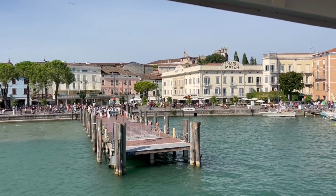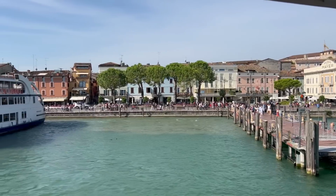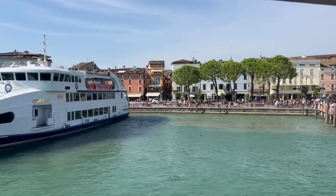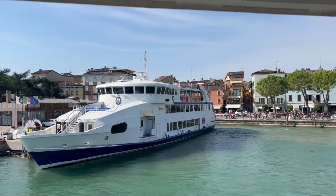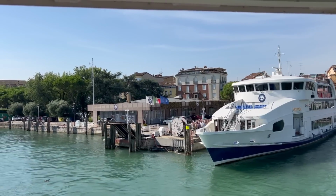So this morning we are going to go off to Sirmione, which was actually probably one of our favourite, if not our favourite place that we visited, and we did visit quite a few places. So the ferry port, obviously we've just set off on the ferry.